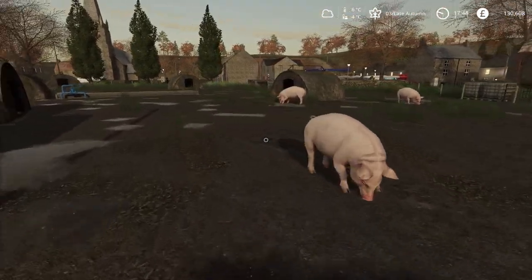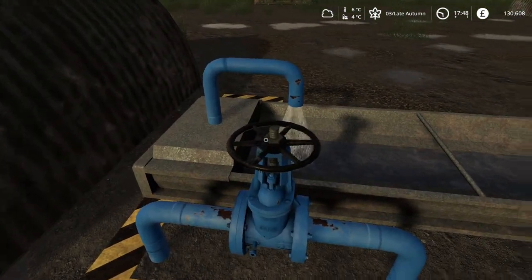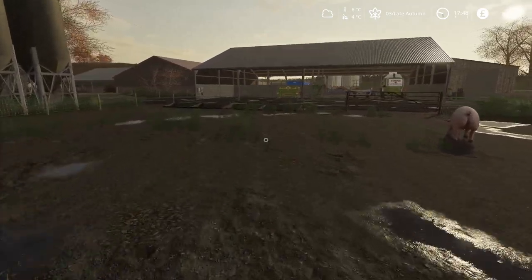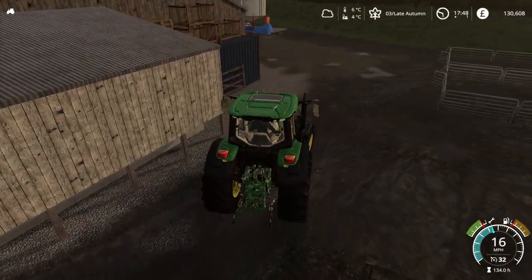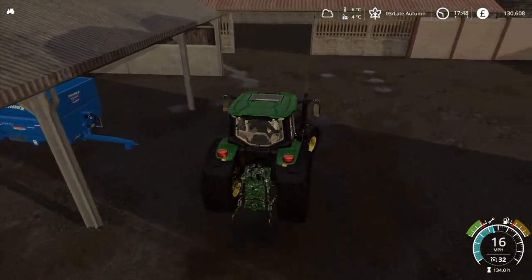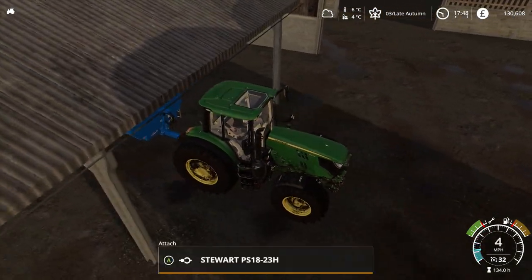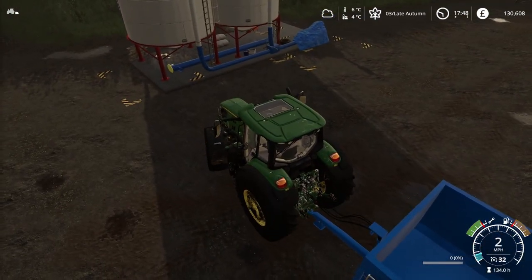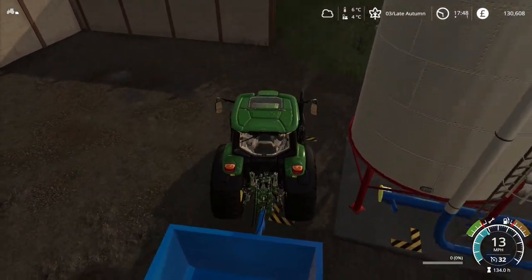Yay! Right, we need to give these some water. That's the most important. And now they need some feed. So I'm not going to need that much feed, I can't imagine. Not for 8 pigs. So I'm not going to go mad and fill up the trailer full, because this takes 20,000 litres. So, yeah, we are running seasons, so we're not going to need a whole load of feed, because the feed will only last a few days.